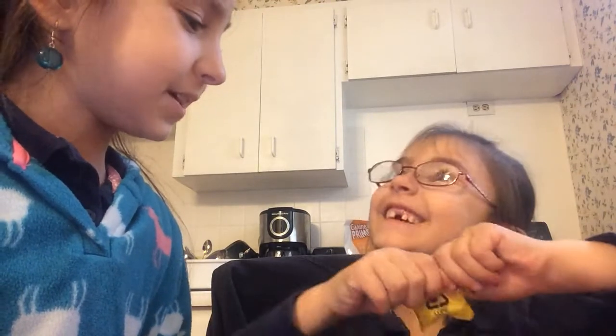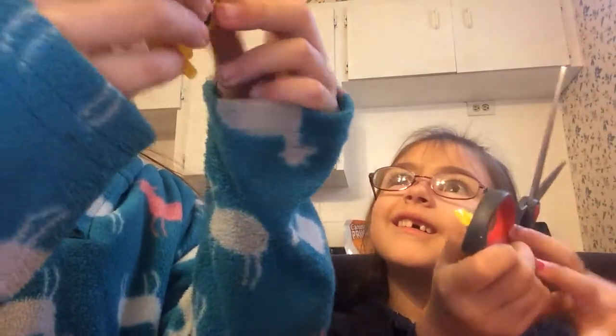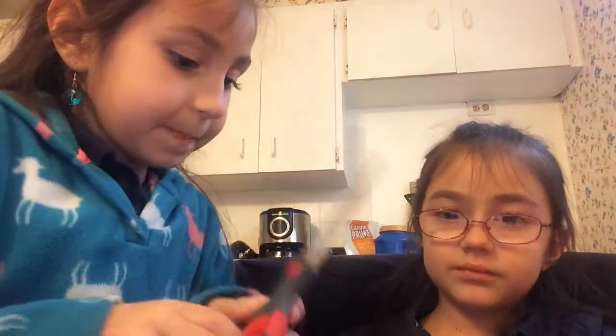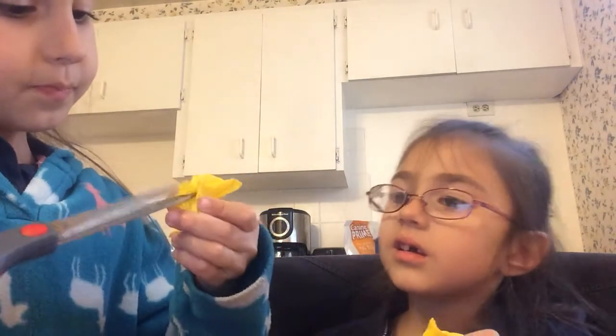Oh. Are you sure you don't need any scissors? Okay, let me try to. No, I can open it. Are you sure? I'll just need the scissors. Yeah. This is the old one. Here, let me try to open this. Here, can I? Here. There. I didn't look. I didn't see anything.